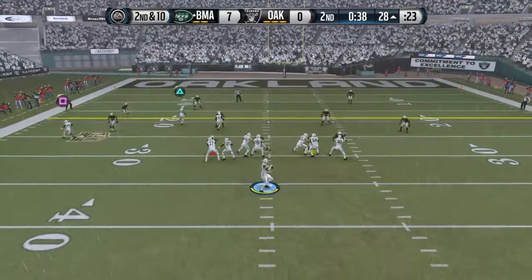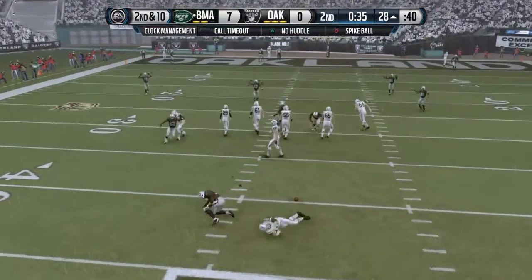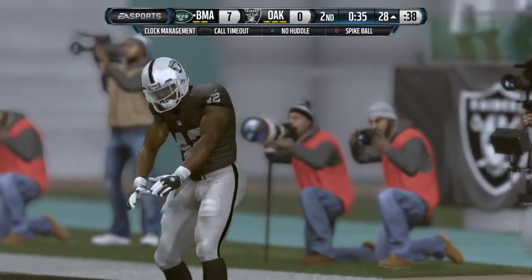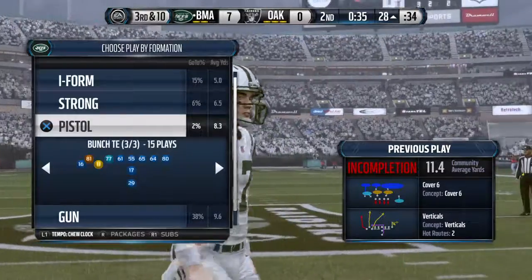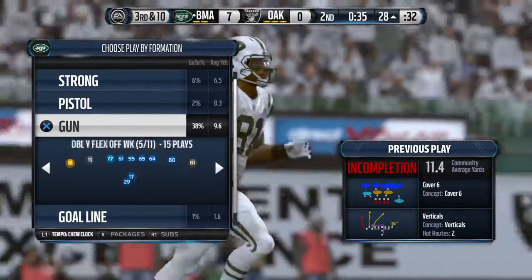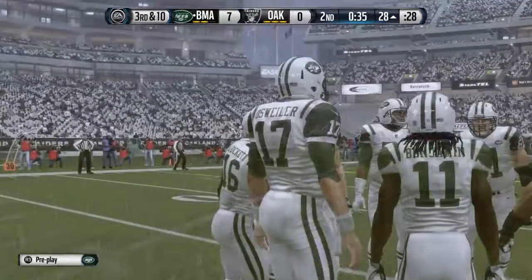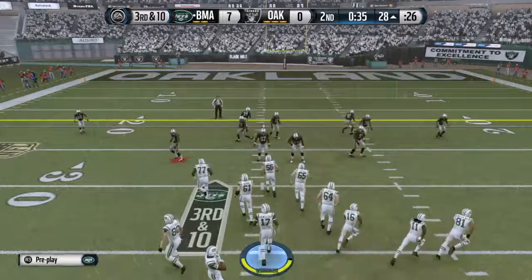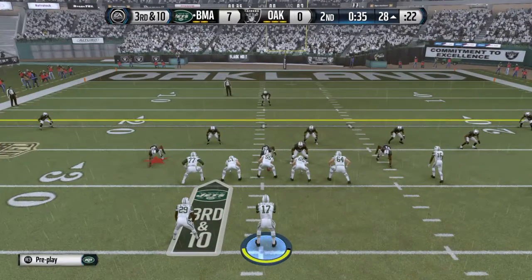2nd and 10. He's drilled as he throws. Well, this 3rd and long, I'll just say this, be very careful on the offensive side. Following that incompletion, it sets up 3rd and 10. The Raiders defense now is going to go nickel.